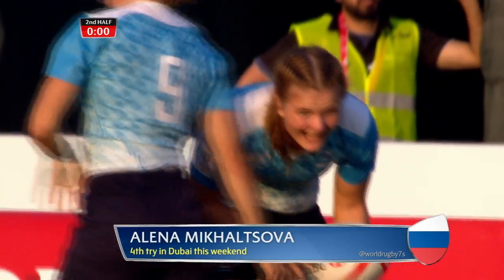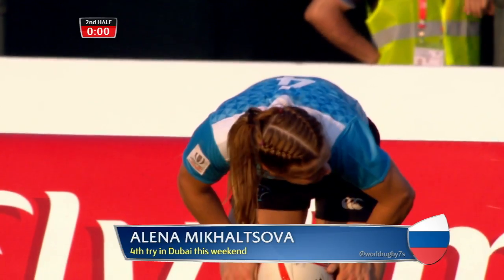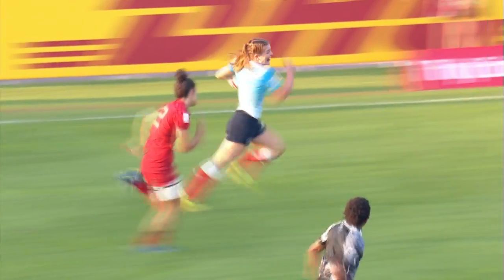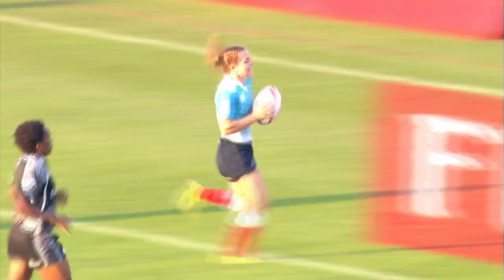An incredible finish to a very entertaining game. Her 4th try this weekend, Mikhailova. You asked the question, can they do it? Well, they've answered it in beautiful style. She loves scoring tries, this young lady, and it was an amazing pass from Petrova, who'd taken it up, attacked, got the ball away just there in the contact, stop, start on the outside, tongue is out, happy as Larry.